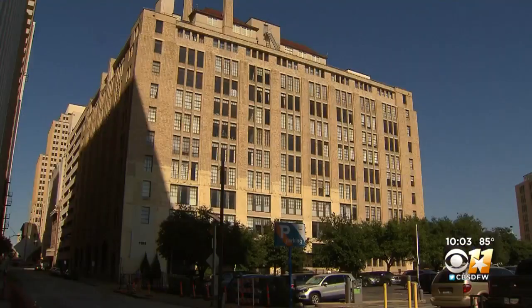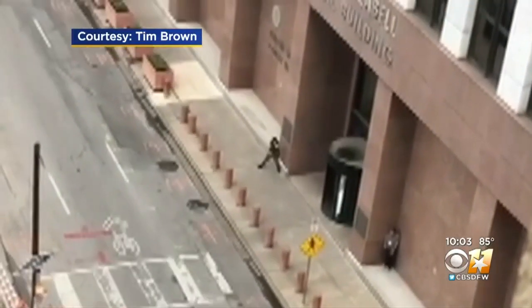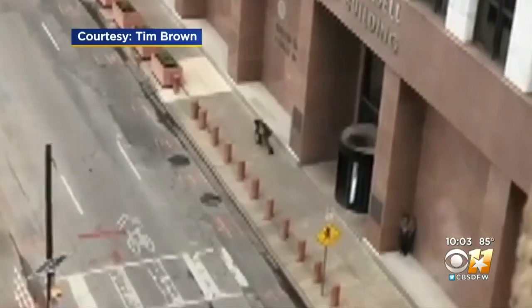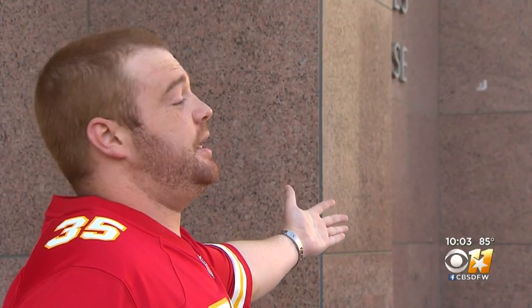I lost a lot of sleep last night just thinking about everything. Donald Nicholson, who watched the shooting from his fifth-floor apartment, says it was only later he was able to process what happened. Okay, this is real. This is kind of terrifying, but I'm glad that we had the officers down there that were able to protect us.